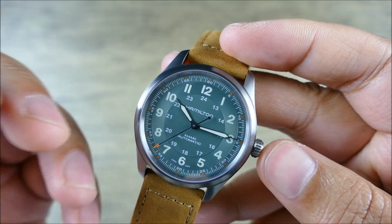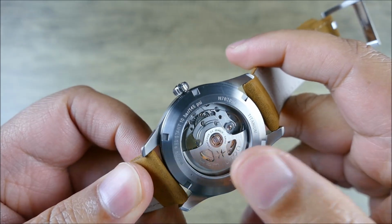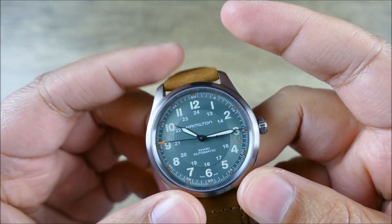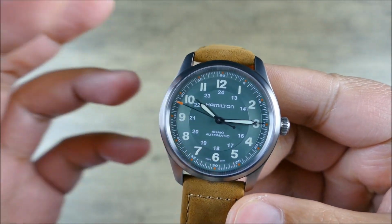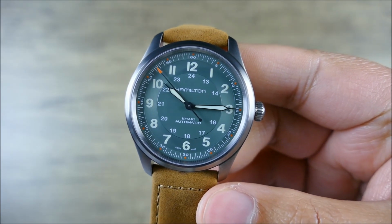Of course, it always would be nice to get something with a threaded crown, especially since this isn't a manual movement, it's an automatic. So there's really kind of no excuse to not have it, or at least have some really nice seals built in so you can ensure that you're going to be getting that full water resistance.